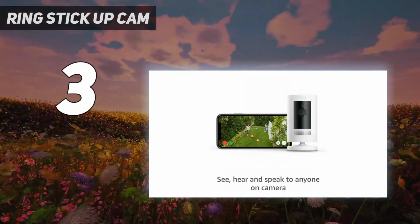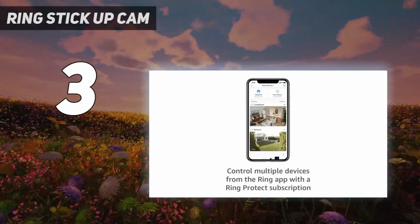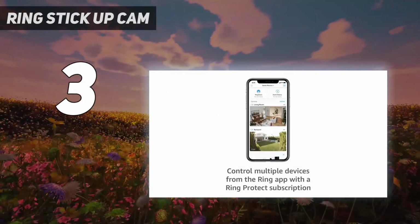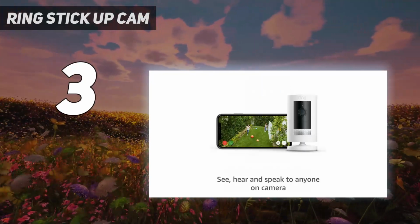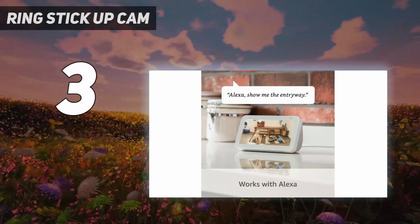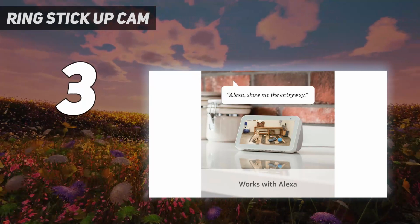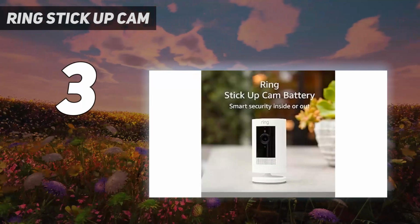It has good coverage on the whole, with the view being wider than it is tall, and features a speaker which allows you to chat to any visitors, or raise the alarm if necessary. It's waterproof to an IPX5 rating and can withstand temperatures of -5 degrees Fahrenheit to 113 degrees Fahrenheit, -20 degrees to 45 degrees Celsius, so it can handle the elements.